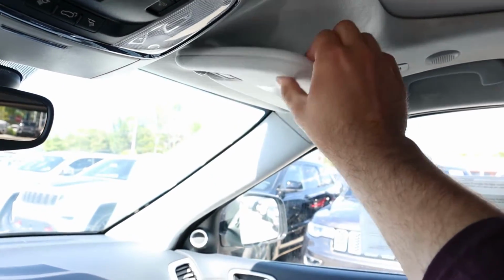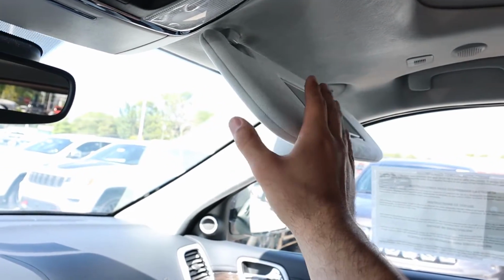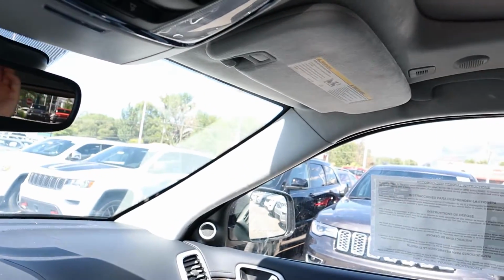It looks really good and it feels really good, especially these sun visors, just pulling them down and touching them, they feel super premium. I absolutely love that, and it looks good.